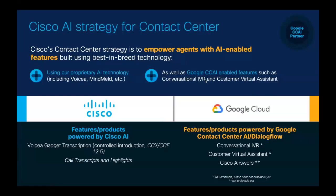Perfect. I see one question which is around speech analytics. What is our take on speech analytics and how we can utilize speech analytics in a contact center for better and efficient conversation? Shailesh, you want to take that?